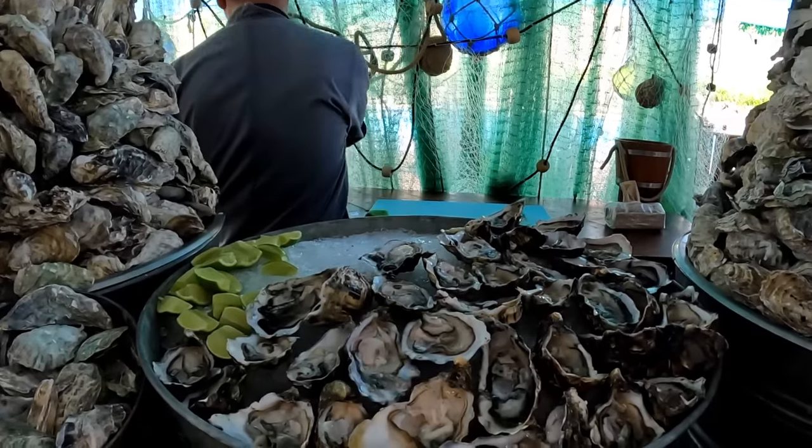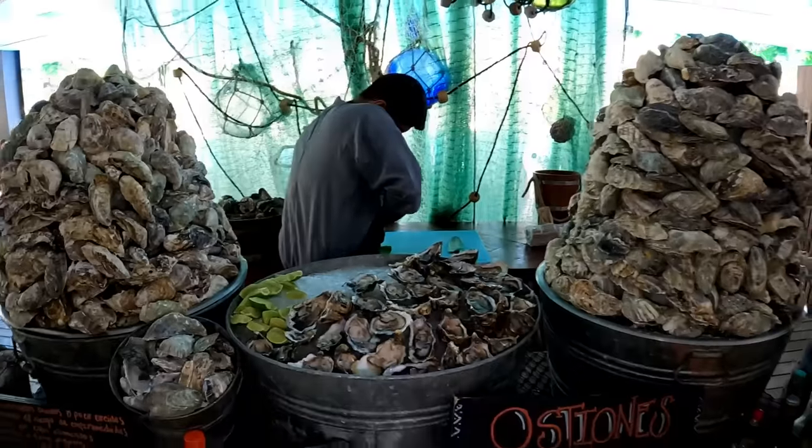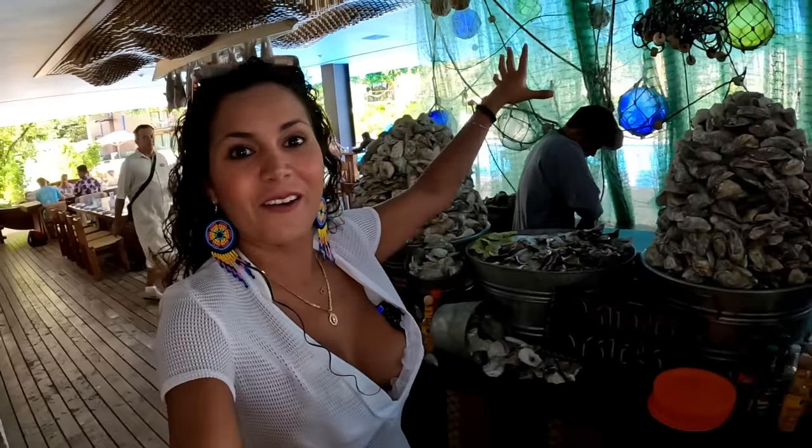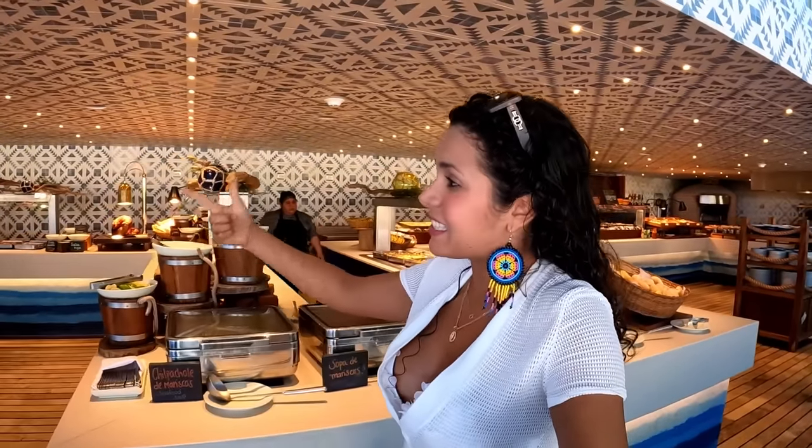I also love the decoration. They are like fisherman's nets. Check it out over here. This whole bar is a buffet of paella, ceviches, aguachile, seafood. Wow, the place is beautiful. Everything smells delicious. I'm going to look for a table over here so I can sit down. Besides, I love that it's next to the pool. Let's eat. Let's try here at the Cayuco.